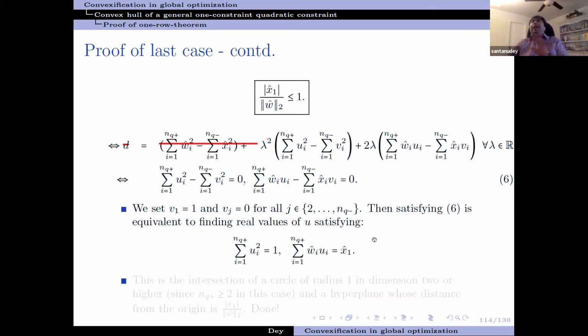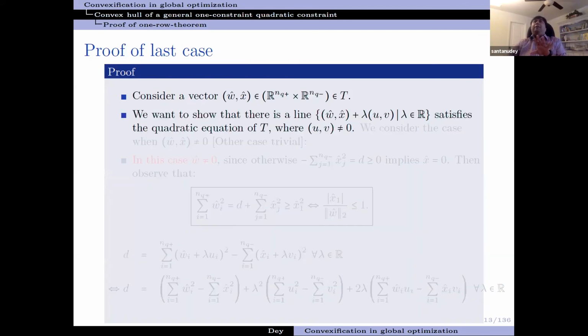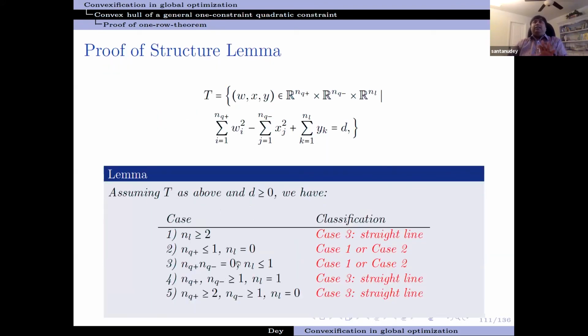So this is the only case where the proof is a little bit interesting. All the other cases, the proof is literally a lie. So it really goes through very easy.